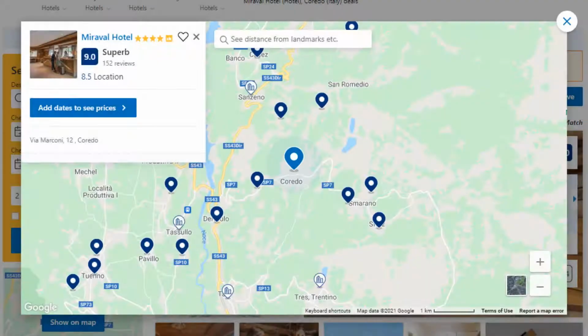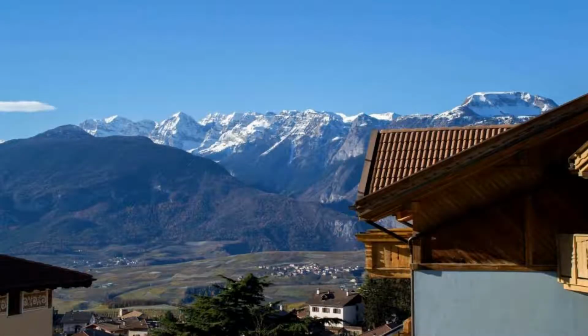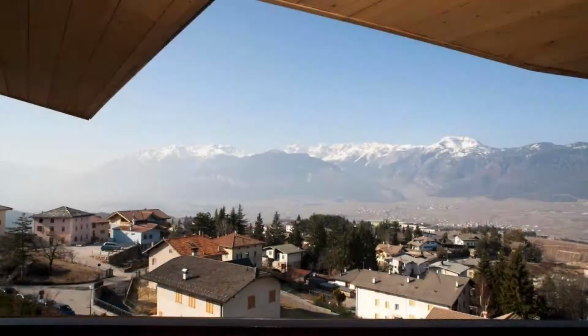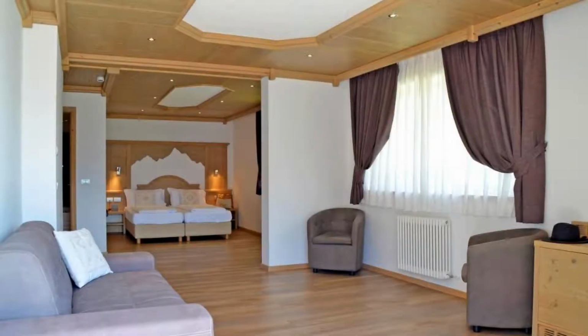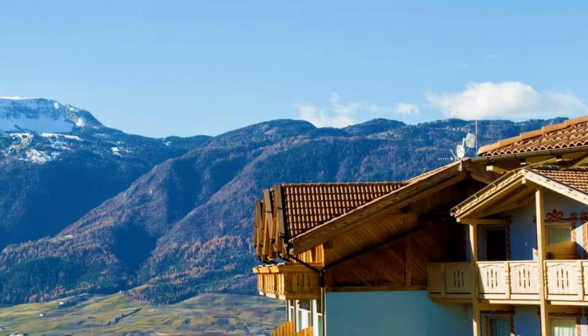Number 6. It is a 4-star hotel. The location of this hotel is outstanding and guests love walking around the neighborhood. Check-in time is 2 p.m. and check-out time is 11 a.m. Guests are required to show a photo ID and credit card at check-in. Pets are not allowed in this hotel.